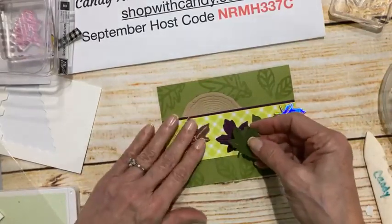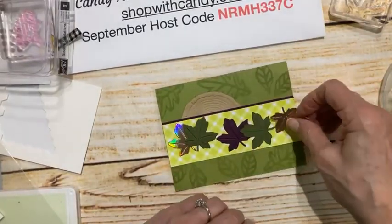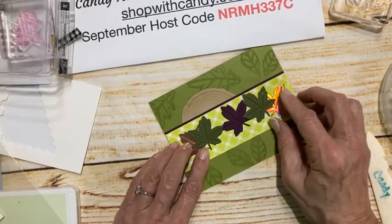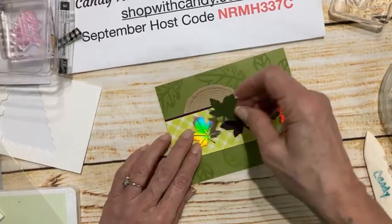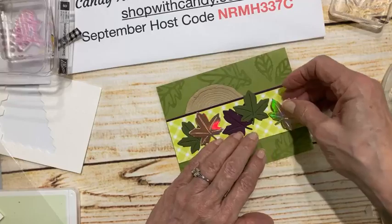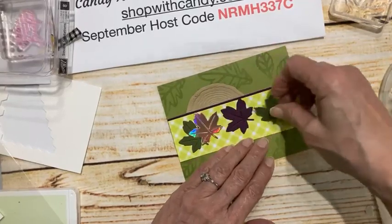And we are going to play with leaves, and you can see how fun they are. Oh, aren't they just gorgeous? Now, I think I'm going to put the dark green on the outside. Yeah, let's do that. Actually, let's do it like that.